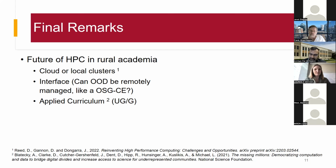So finding out what these areas are, in our case it would be agriculture, petroleum, wind energy, and at other institutions it might be different, but finding those areas is one of the best ways to attract students to some of these HPC-based workflows.